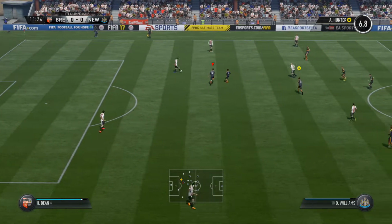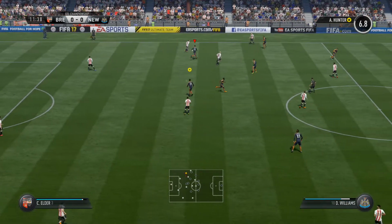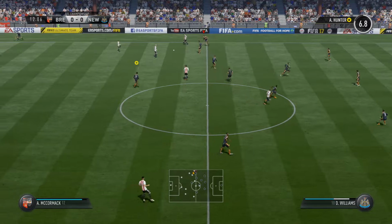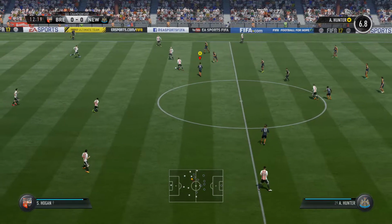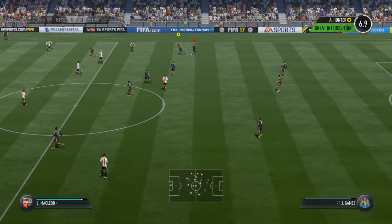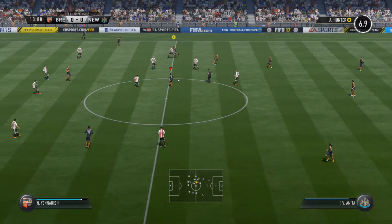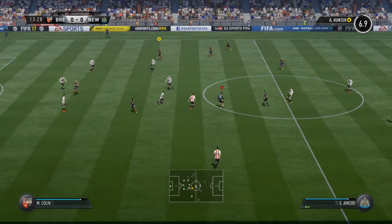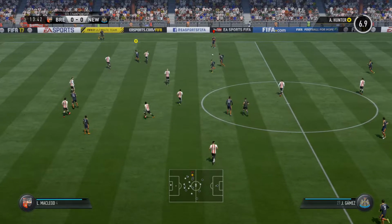Dean. McCormack. Hogan, trying to stretch the opposition, using the wider areas here. Well, this is how this team can play, sustained attacking football, but when they lose it, as they've done now, it's just a risk that they might get caught out.